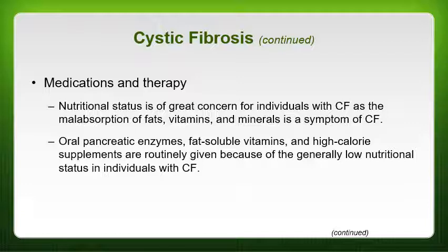So again, when we look at some different things that could be considered on that end, oral pancreatic enzymes, fat-soluble vitamins, high-calorie supplements are generally going to be given to individuals with this, just due to their generally low nutritional status. So while we're talking about this in the category of pulmonary disorders, cystic fibrosis is going to impact other areas of the body, so it'll be important as a part of an individual's treatment regimen that gets addressed as well.